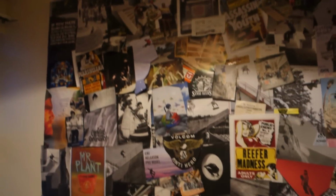Can I show your awesome room? Can I show them your awesome room? Yeah, this is like your old one because you put posters all over it. Just filled it with little magazine posters. So dope.